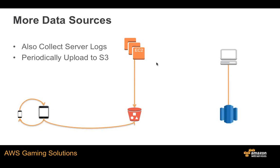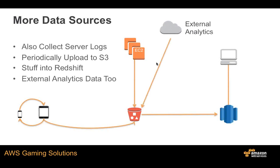You can store gigs and gigs of data there for almost free, in my opinion. And then, as I mentioned, ultimately just load it all into Redshift. Once you have some breathing room, you just issue those commands, load that data into Redshift. Redshift will organize it for you and enable you to query it. And you can do that with your external data analytics too.